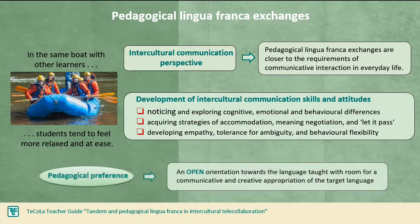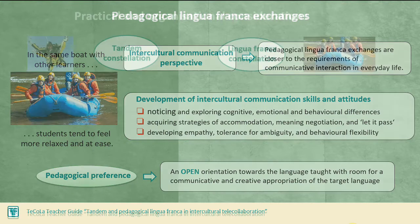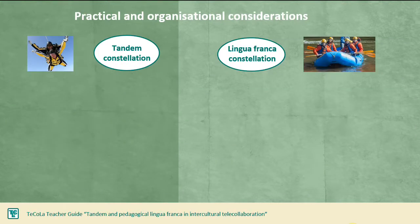The pedagogical preference is for an open orientation towards the language taught with sufficient room for its creative appropriation for one's own communicative and communal purposes. This encourages students to explore and trust their own non-native speaker intuition and to develop a natural sense of communicative speaker satisfaction and self-confidence. As we have seen, those language constellations, Tandem and Lingua Franca, offer valuable opportunities for authentic communication.